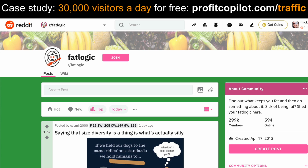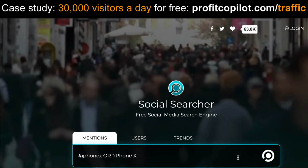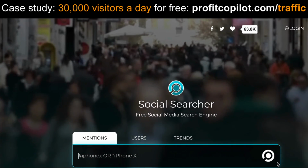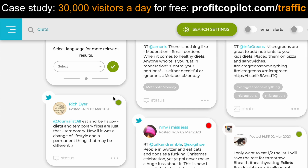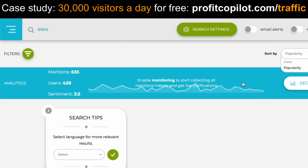So take your time, have a play around with that, compile the best content from the subreddits that are relevant to your niche. I'm going to show you another tool that you can use. This is called Social Searcher, social-searcher.com. And what this does, this is genius. It gives you access to real-time searches across social media platforms. It gives you data, analytics, and the ability to sort by date or popularity. So if you're in weight loss, we might talk about diets. And here it's going to search in real time, and there it gives us a whole heap of content that we can curate into our articles, and we can change how this is sorted. We can change by date, by popularity if we want to, and there are premium options available, but I believe you don't need the premium option.